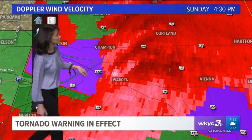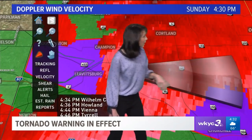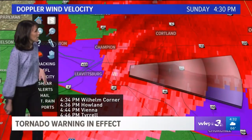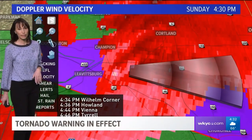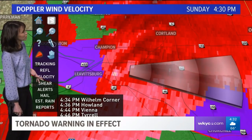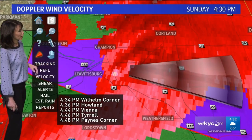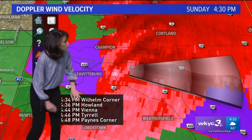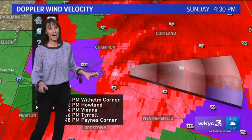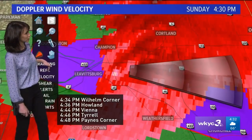Let's put another track on this. We're going to give it a little bit of a wide range here, about the next 20 minutes or so, and that's Wilhelm Corner, Howland, Vienna, and Tyrrell, or Tyrell, whichever way they're going to pronounce it. They know what they're talking about out there. We also have Payne's Corner in there. Lordstown, you are not in this. Weathersfield, you are not in this. Champion, you're severe clear. Levittsburg, you are severe clear.